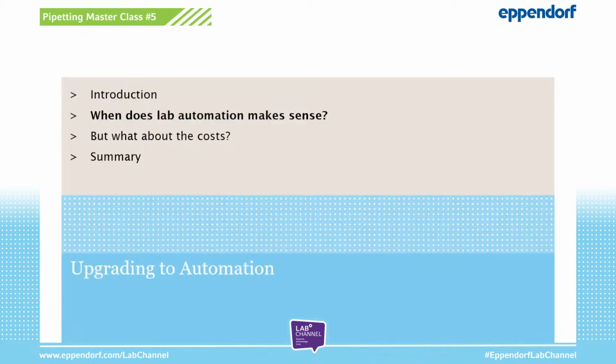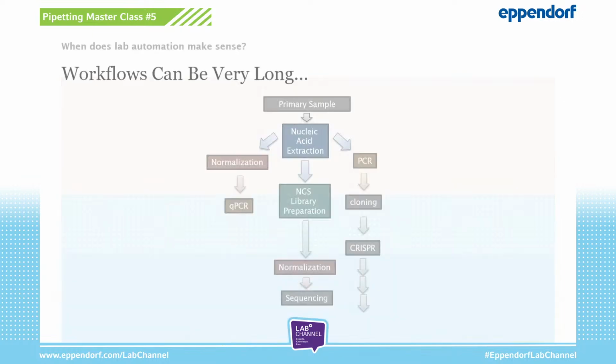So let's have a look at some workflows in the lab. Besides increasing throughput with millions of samples, when does automation make sense? Here you see an example of a sequencing workflow, starting with a primary sample, including nucleic acid purification, library preparation, normalization, PCR, and so on. So all in all, a very long workflow with a lot of single steps. Let's look at the pipetting steps required for this workflow.